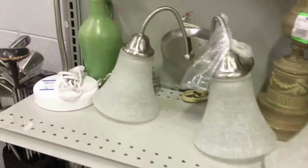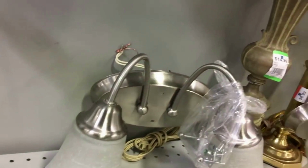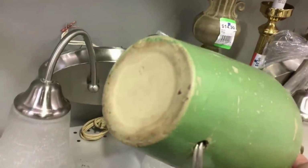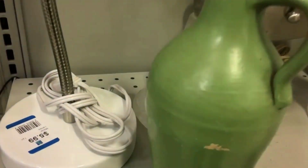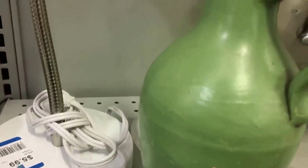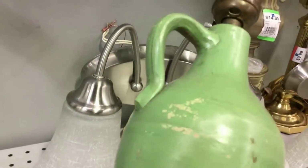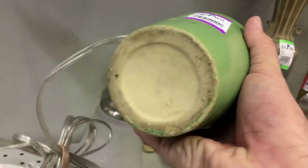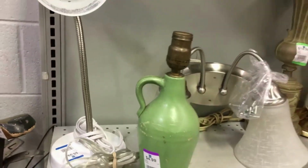Now, let me see. Seems to me... Ooh! They've screwed on a modern on-off switch. I turned this piece of pottery upside down, and I was a little suspicious of it. Kind of scratching there to see why that paint is coming off. I, in my mind, decided that this was not an old piece of pottery. I could be wrong, but I think someone just put that socket on there. In other words, I think this socket is much older than that piece of pottery.